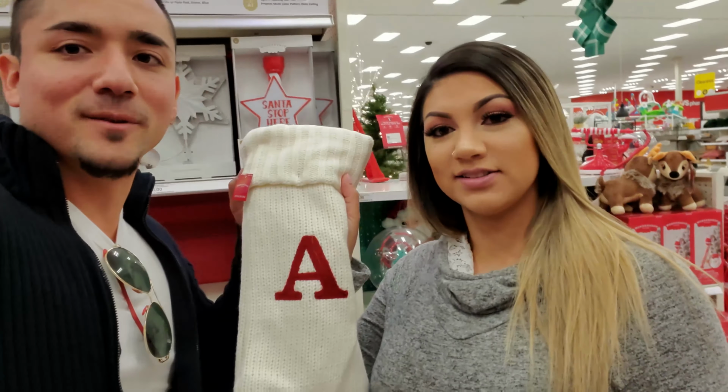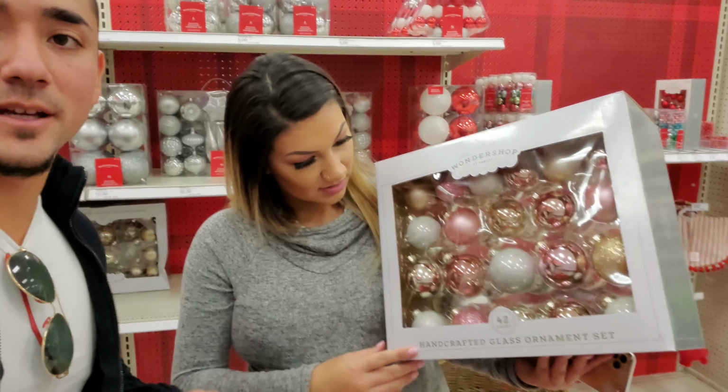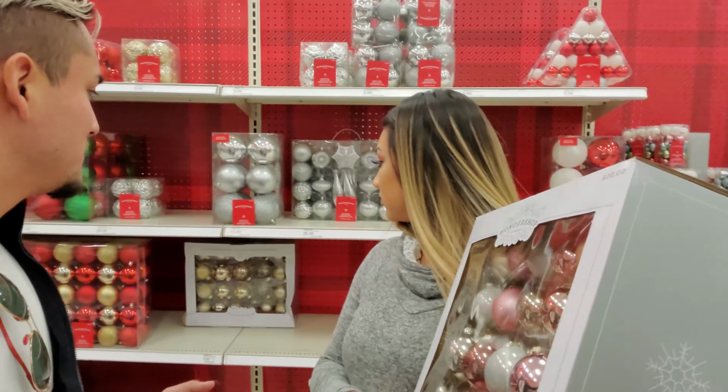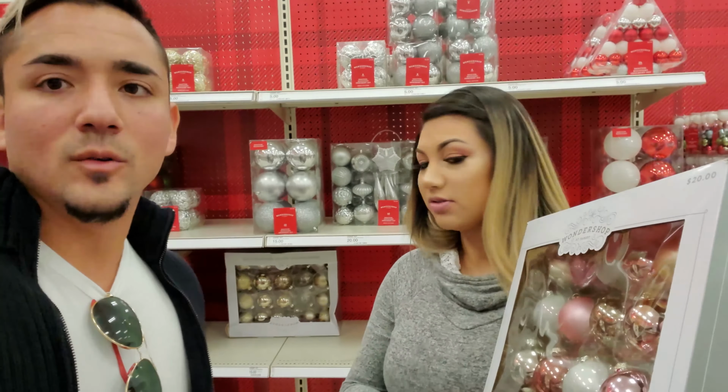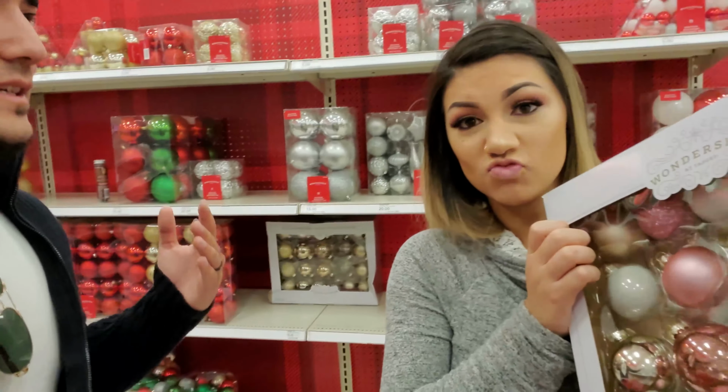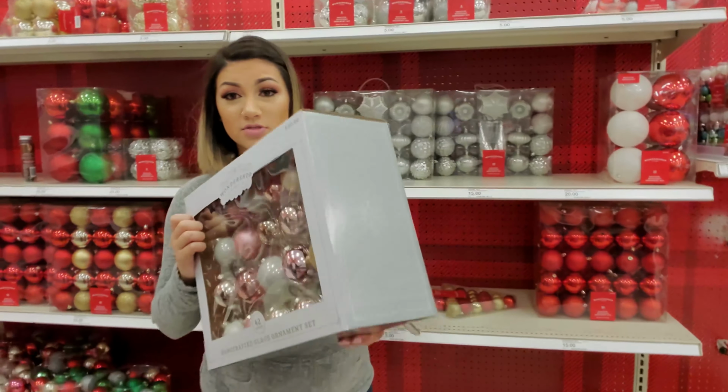All right, so Marina found the ornaments that she loves for the baby. Here's the problem though. They only have one set and we need at least two sets, right? Probably three. So maybe two. So we need at least two sets for sure. So now we gotta go see if we can find another one somewhere else.